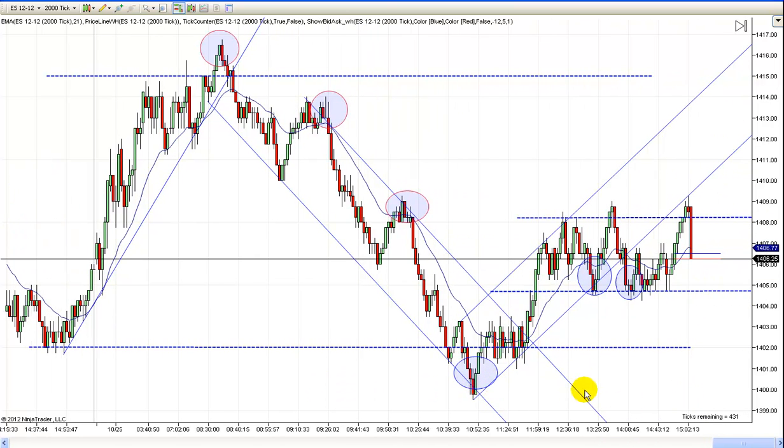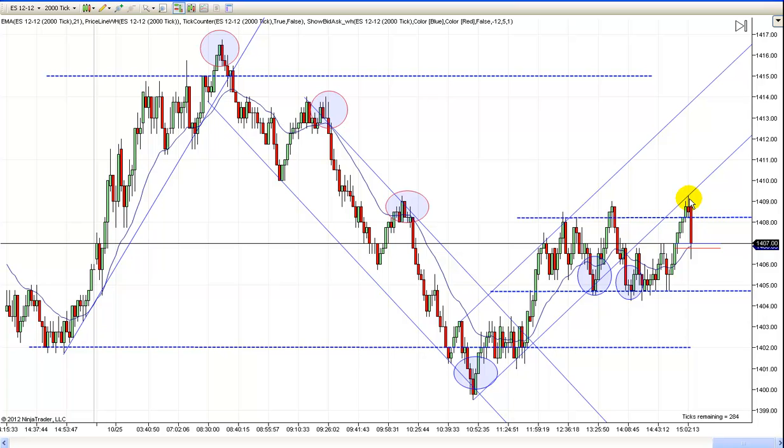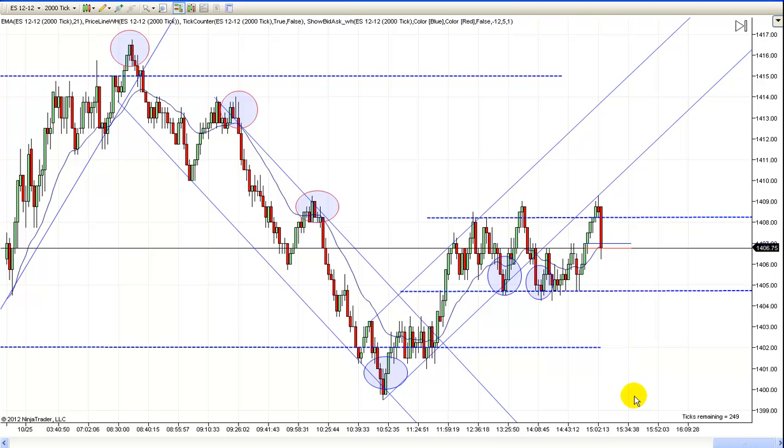And we may come test this low before it's over. You see we had this little channel here. We broke it. We tested that with a new high, and now we seem to be selling off, and now we may come on down. We don't have much time left, so I doubt we're going to get down here, but I've seen it happen. So we may come on down here and retest this low before it's over.